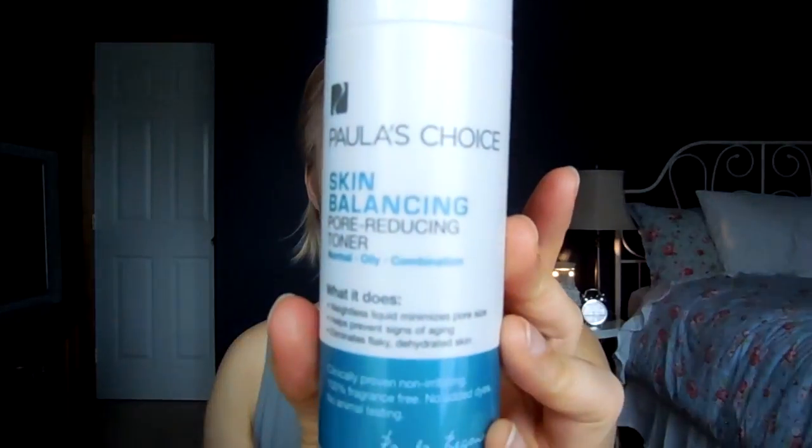Okay, after I get out of the shower, I do use a toner. I use the Paula's Choice Skin Balancing Pore Reducing Toner. So I just put this on a cotton pad, and I wipe that over my face, and then I let that dry. After that, I use one of two moisturizers pretty alternately, I would say, like every other day.